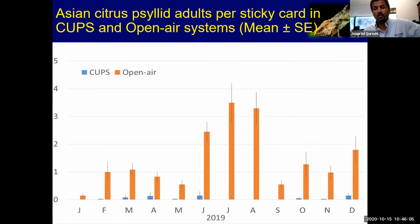In 2019, we did not see issues like those, but still there were some low numbers at some times. And again, the reason for this was that early in the year, there was a winter storm that caused significant damage to some of those structures again. And again, there was some time lag for the repair, and that let the populations into those systems. But overall, we have seen very good protection in those citrus under protective screen.